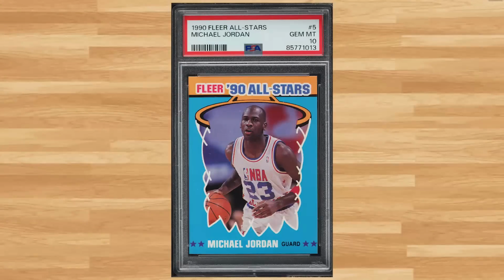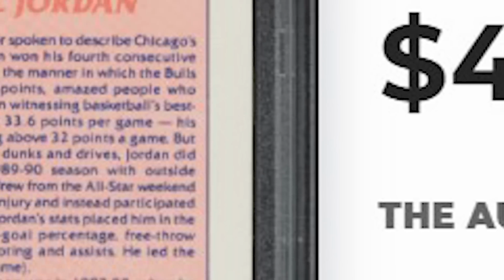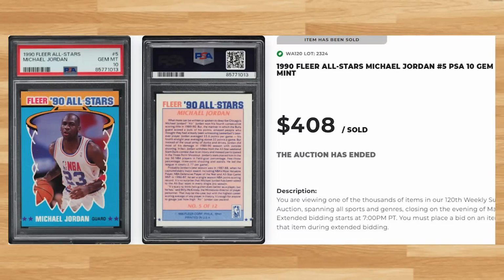Coming in at number 23 is Michael Jordan's All-Stars card from the 1990 Fleer basketball set with card number 5. This was a PSA 10, and it sold for $408.